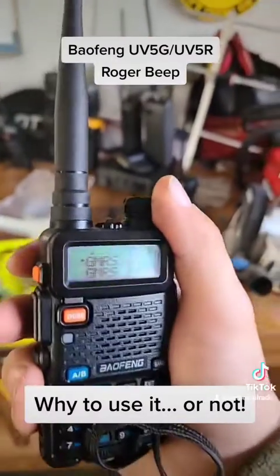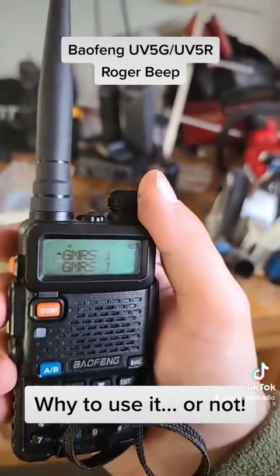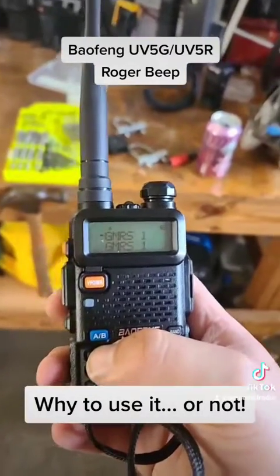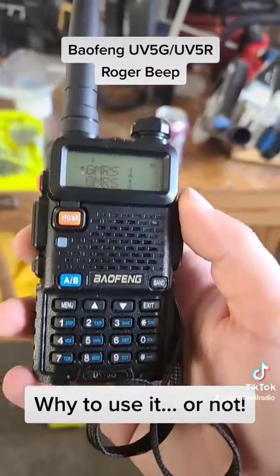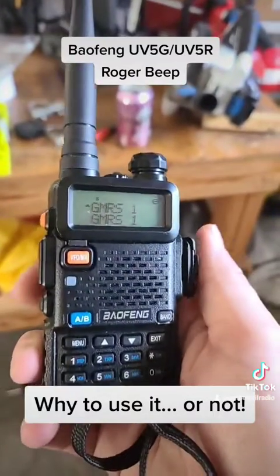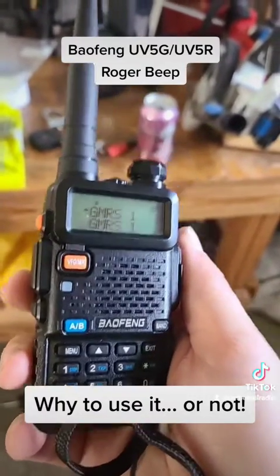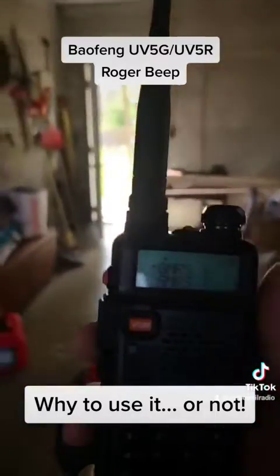Now, if you have really bad conditions and you can barely hear each other, maybe it would be useful to hear this, a solid spike at the very end of the transmission. But for general use and repeater use, I recommend you just go ahead and turn it off. There's no reason to continuously hear it on any of the frequencies unless you're specifically trying to annoy people. Not saying anybody would ever do something like that.